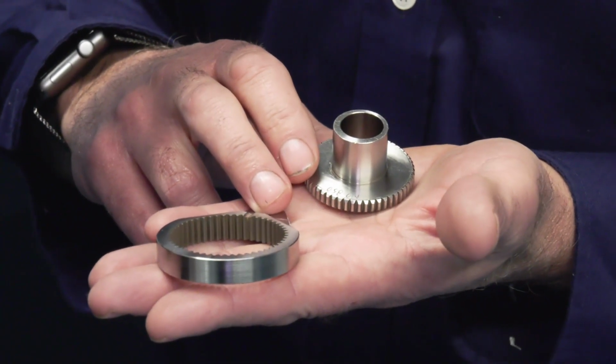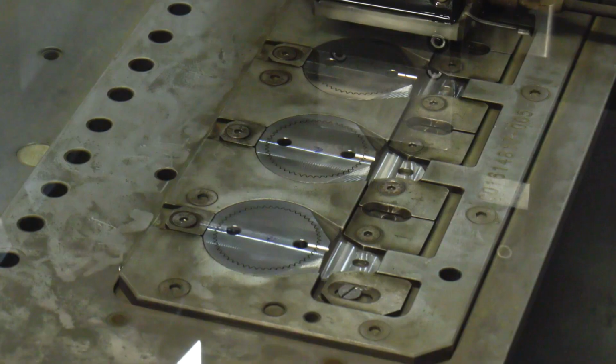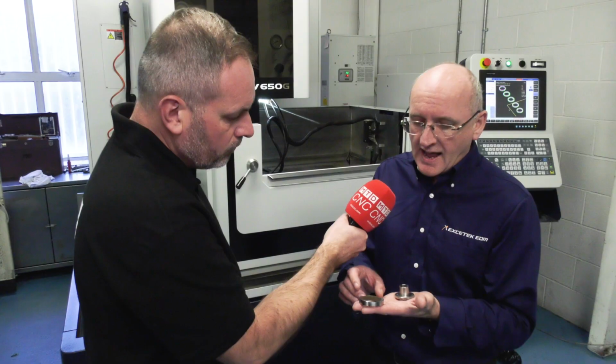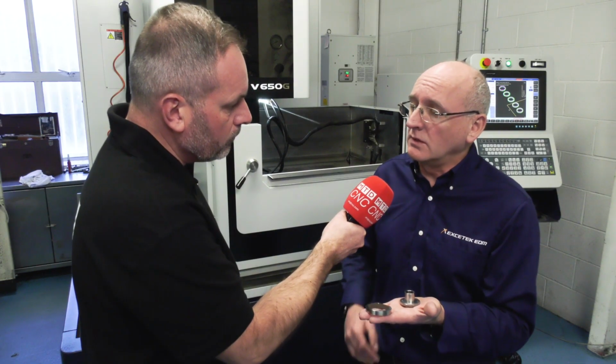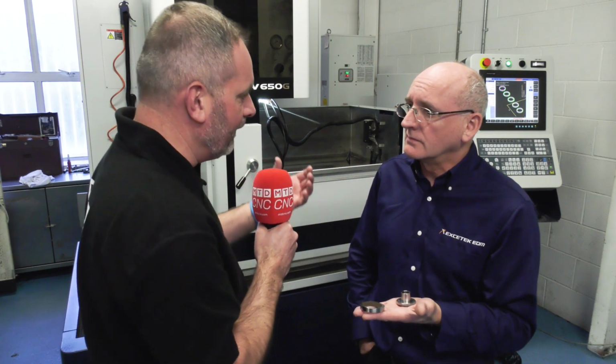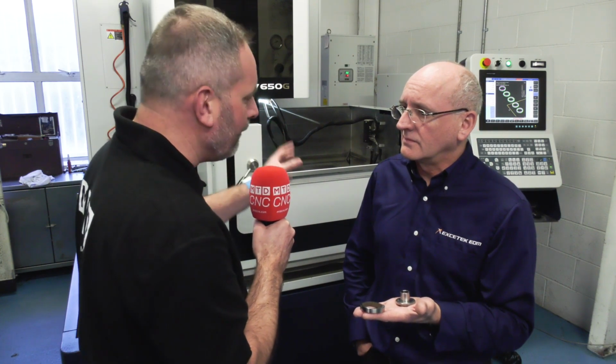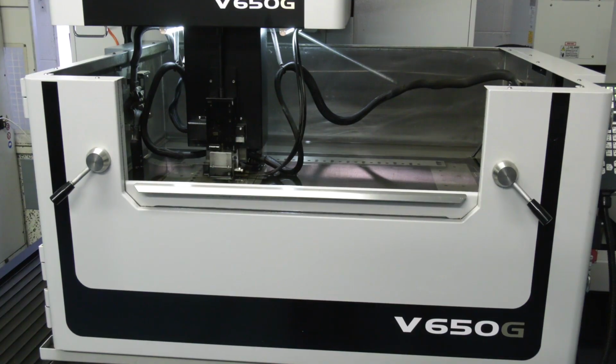That's quite interesting actually, because I presume you're doing the internals then, are you, for this component? That's right, yes, we're doing the internals for the component and part of the outside as well. Now it's quite interesting you're saying about lights out engineering. You don't hear that as often on EDM machines, but what makes Exotech a little bit special compared to other EDM manufactured machines?